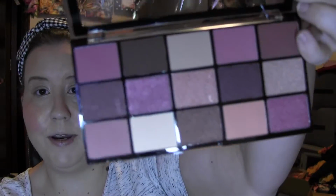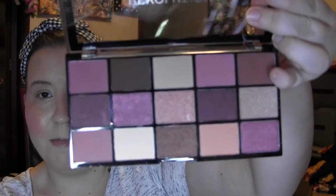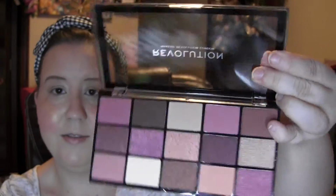And then we're going to go in with this new eyeshadow palette. This new eyeshadow palette is by Makeup Revolution, and it's the Reloaded Provocative palette. We're working with some really pretty pinks, kind of some mauve-y tones. Very excited to use this.